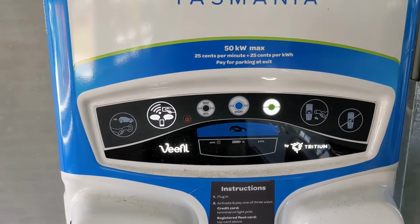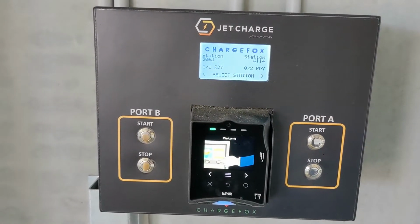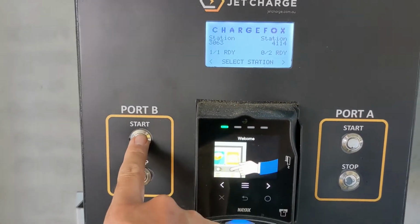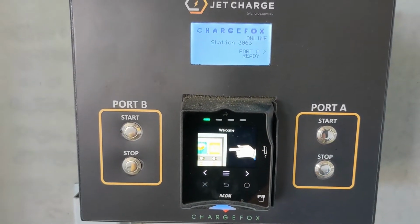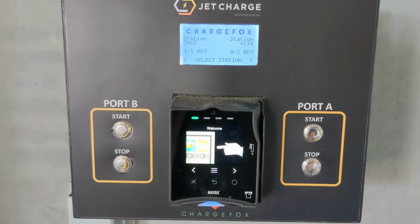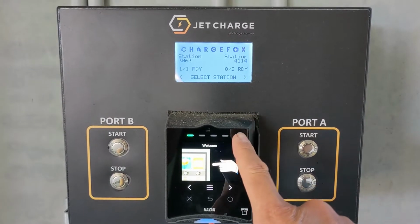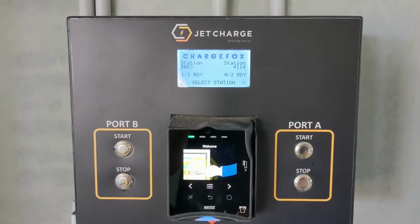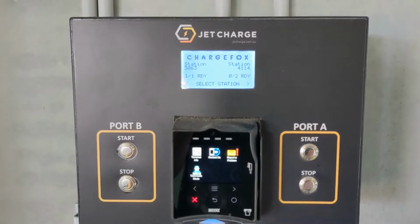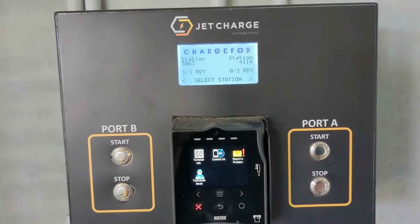Now I've plugged in. I'm going to see if I can get this credit card reader to work. So it says select station. I assume that means this one. And now what? One out of one ready, 0 out of 2 ready. No, I don't know what this means. What's that? No, don't know what that means either. How about that? No.